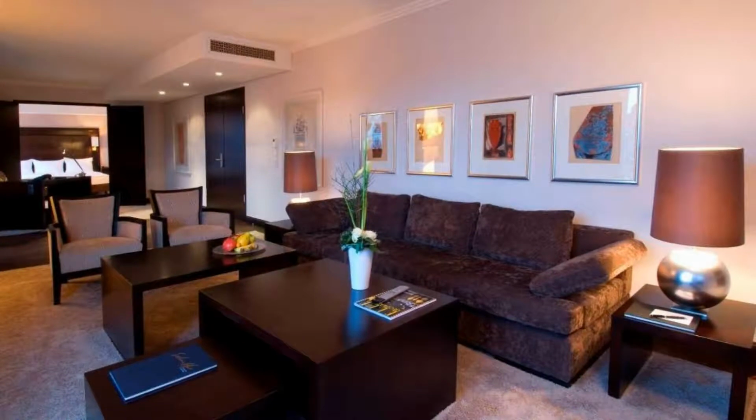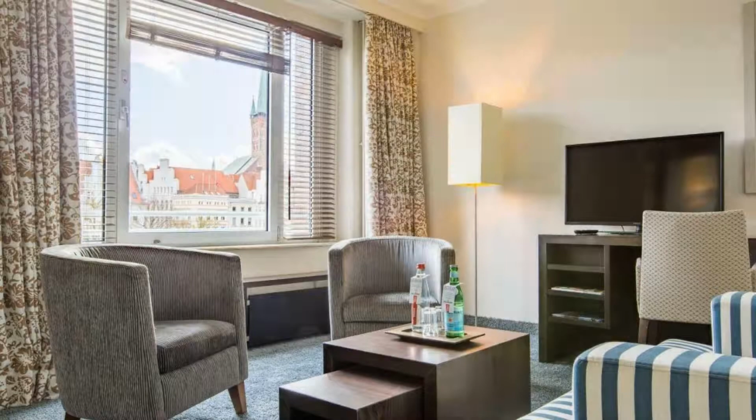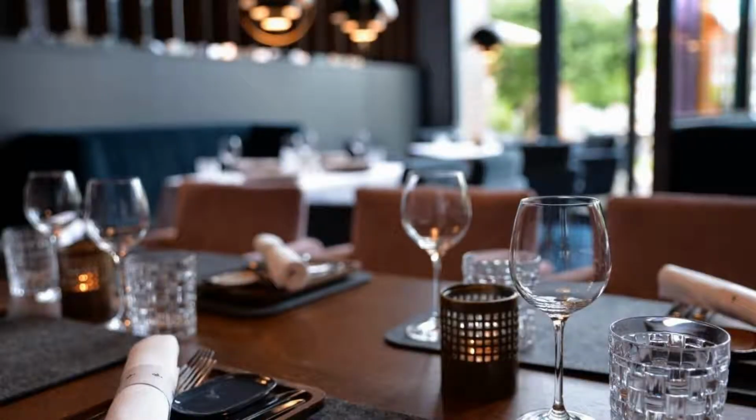There are 3 types of rooms available on booking.com. You can book online and enjoy it. The hotel accepts major credit cards and reserves the right to temporarily hold an amount prior to arrival.